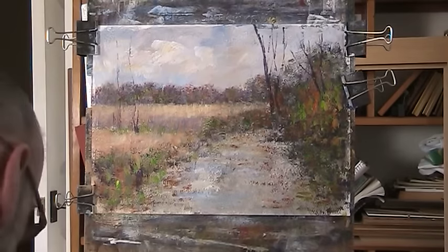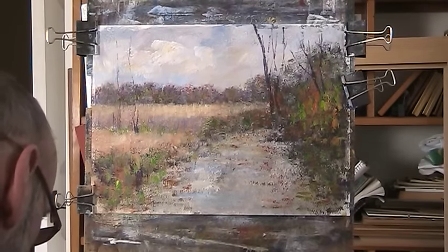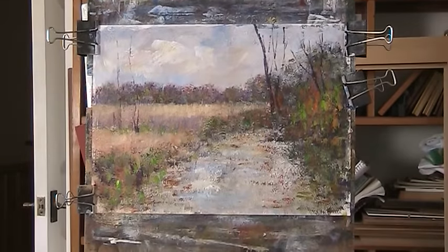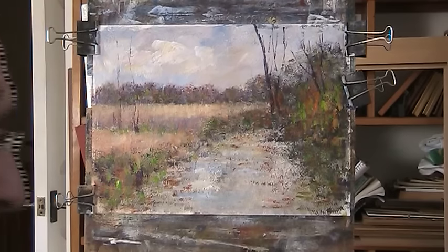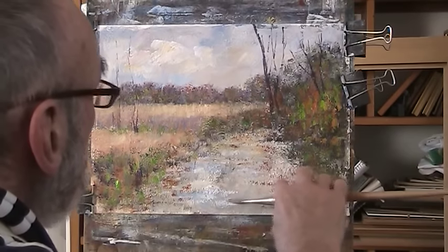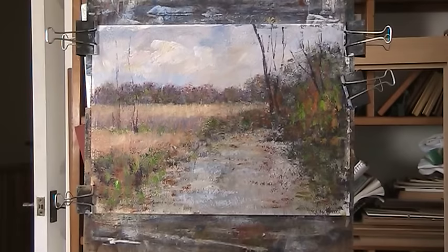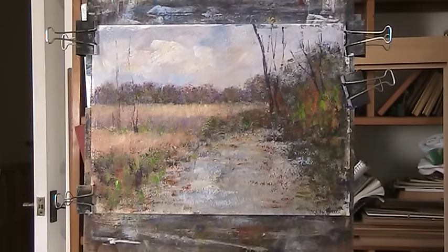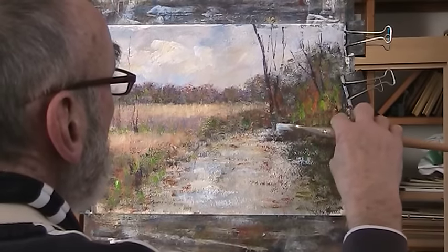So to do that, I'm going to have to put some more clean white down. Not pure white, just a bit of white mixed with a bit of blue. That's where we want the nice light colour in there, going around that corner.